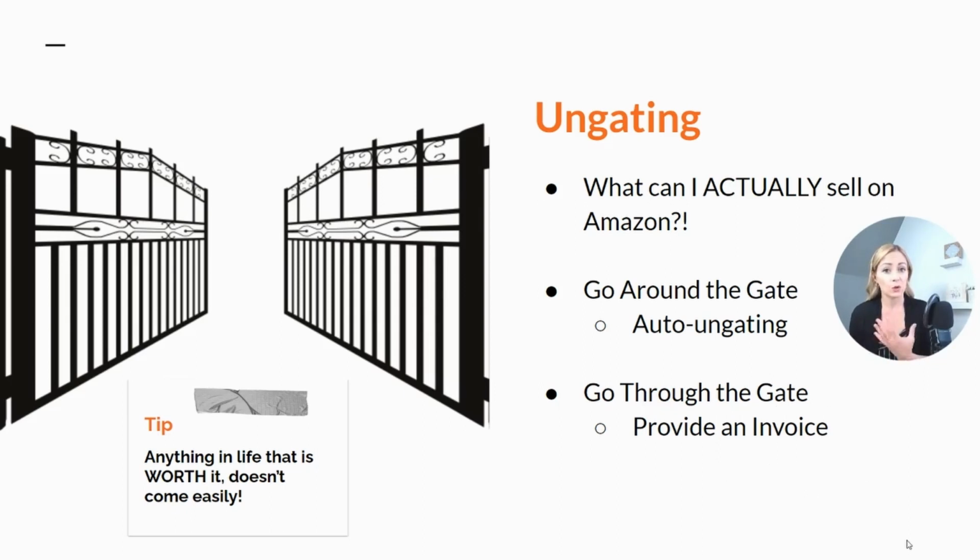For example, grocery. In order to start selling grocery and gourmet foods, I found a distributor that Amazon was accepting their invoices. I found a brand that was gated within the grocery category, and I purchased 10 of that brand and then submitted that application. That opened up the whole category of grocery and gourmet food for me, as well as that specific brand, which in my case, it was Goya, which is another good point to keep in mind.